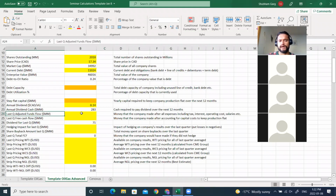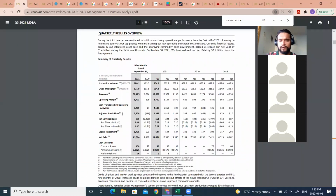The next thing we're looking for is the last quarter's adjusted funds flow. Adjusted funds flow basically tells you how much money the company made after taking into account every single expense other than capital costs. So employee salaries, operating costs, interest on their bank debt, tax issues, buying whatever stuff to keep their wells running. After you take all that into account, how much money does the company make? So it's known as adjusted funds flow.